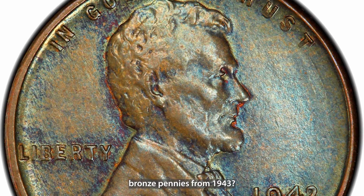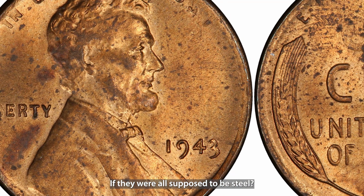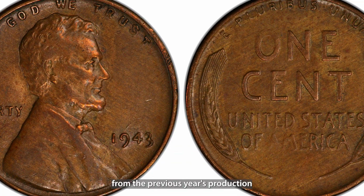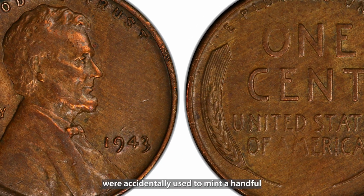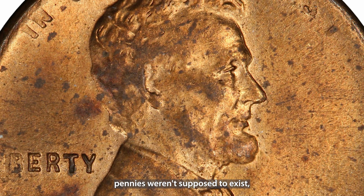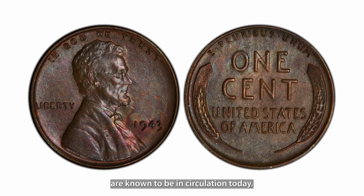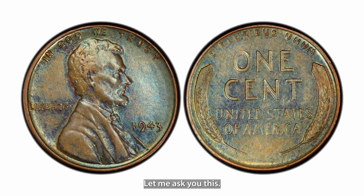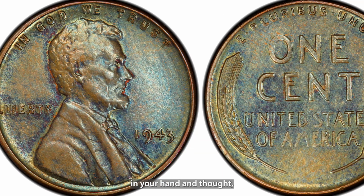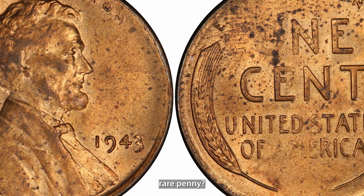So, why are there bronze pennies from 1943 if they were all supposed to be steel? It's believed that a small number of bronze planchets, left over from the previous year's production, were accidentally used to mint a handful of pennies. These bronze wheat pennies weren't supposed to exist, and yet fewer than 20 of them are known to be in circulation today. Let me ask you this. Have you ever held a 1943 penny in your hand and thought, could this be the one? So, how can you spot this ultra-rare penny?